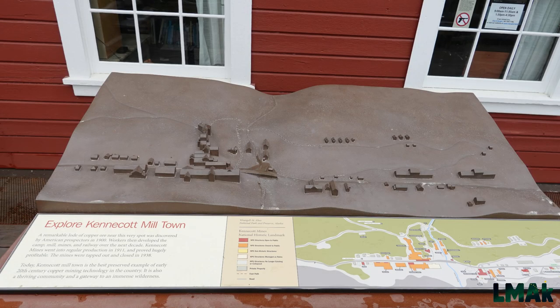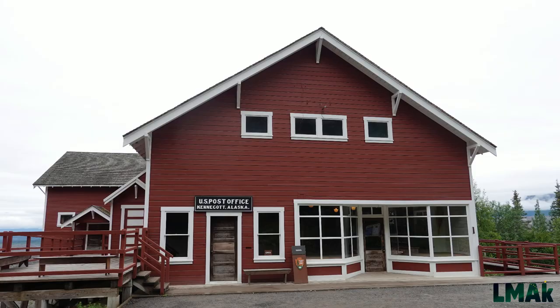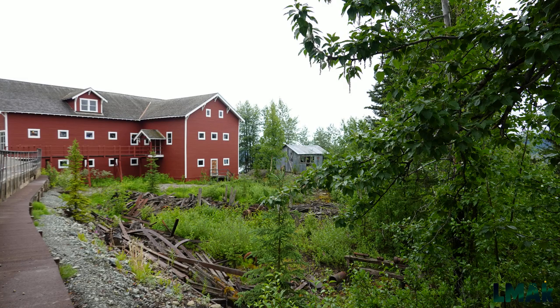This shows the historic mill town that was McCarthy. They had a big post office here at the Kennecott Mine next to McCarthy. Some of the old buildings you can see, this one has been restored, at least on the exterior. They're doing a really great job.